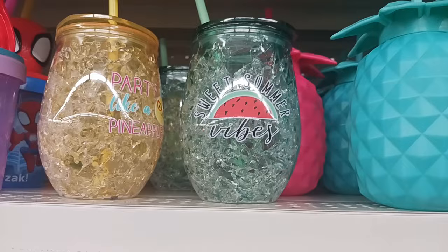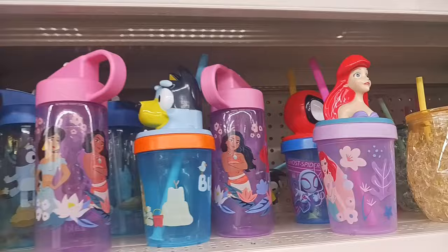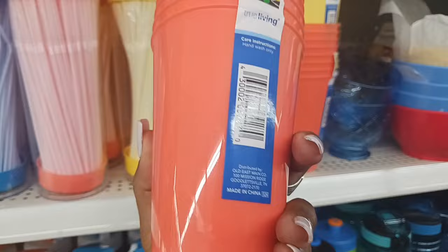And then we got these cute little cups here for the kitties. And $3 on that. And here. Look at this. Straw holder. $3 for that. I like that. And they have that in yellow, also blue and green. And then they got some little cups here for $1. So you get how many in a little stack? I think four for $1.